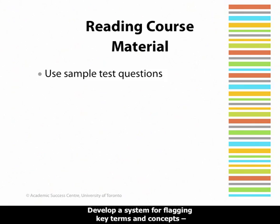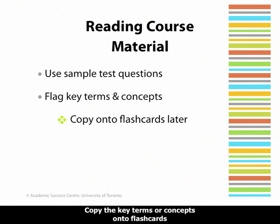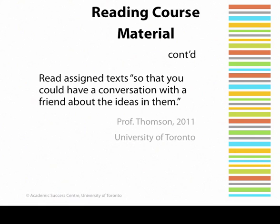Develop a system for flagging key terms and concepts. Put pencil marks or post-it notes next to key terms and concepts. If you're working with online PDF files, think about getting a good annotating app. Copy the key terms or concepts onto flashcards that you can study from later. Write a term on the front of the card and then maybe a definition and, if possible, an example on the back. Try to develop comfort and proficiency with the material in your textbook.